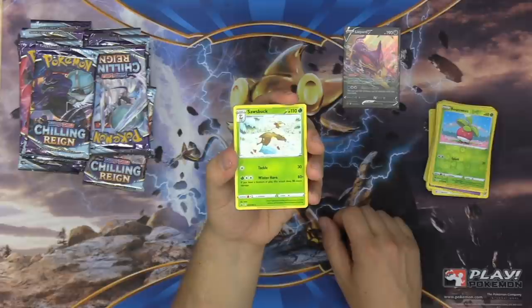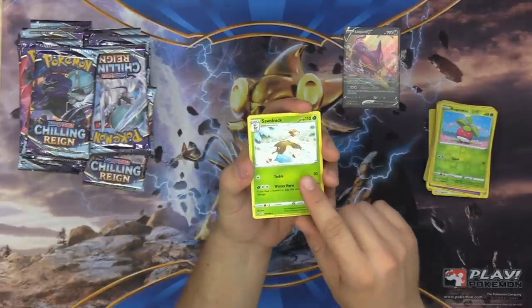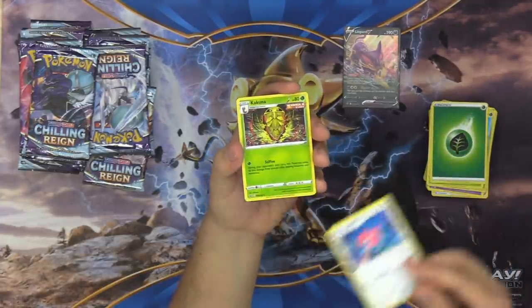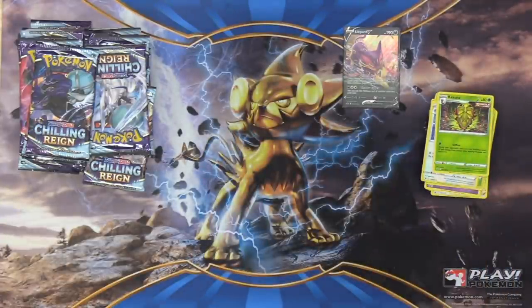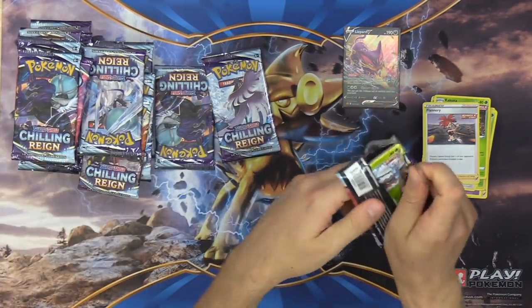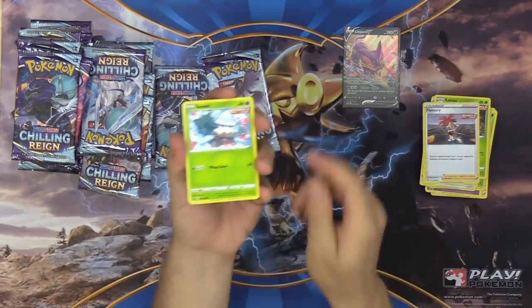I'm old. Winter Horn for grass and 2 colorless does 80 damage, and if you have a stadium card in play, this attack does 80 more damage. So 160 for 3. Very cool, Sawsbuck. Epic looking Pokemon. Got Porygon 2, Kakuna, and Flannery. We're getting plenty of Flannery, man. Just might have to be nothing but control decks for me with as many Flannery as I'm opening here in this box. Snover.